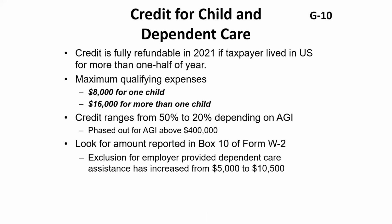Any amount entered on box 10 is immediately going to go over to the Form 2441 and act as a reduction of the maximum qualifying expenses.